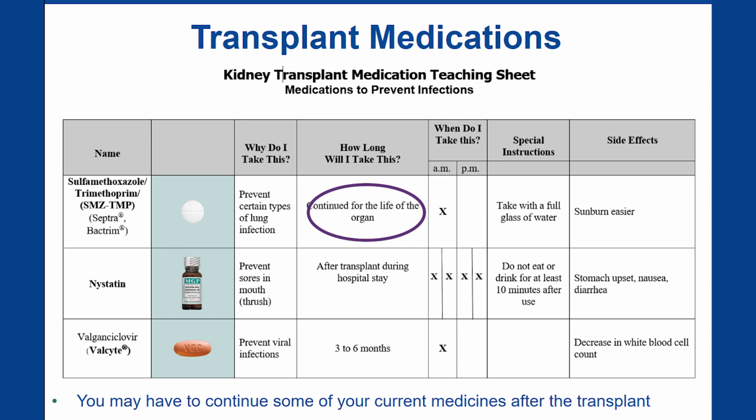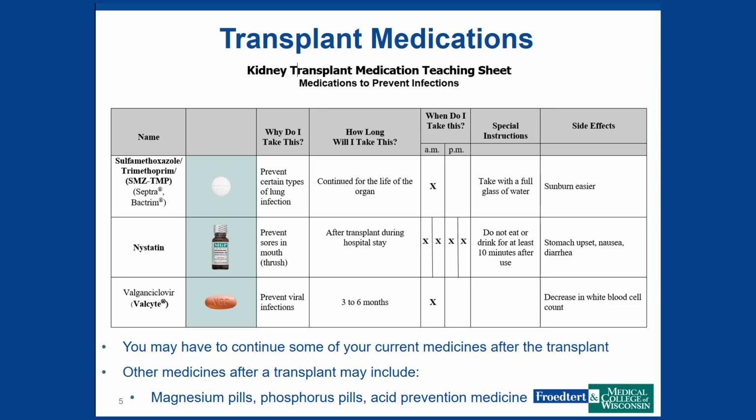Bactrim is often continued for the life of the organ transplant. Nystatin is just while in the hospital after the transplant. And valganciclovir is for 3 to 6 months after the transplant. The transplant team will tell you when you can stop these medicines. Bactrim is taken once a day in the morning. Nystatin 4 times a day is swished and swallowed, and valganciclovir is taken once daily.